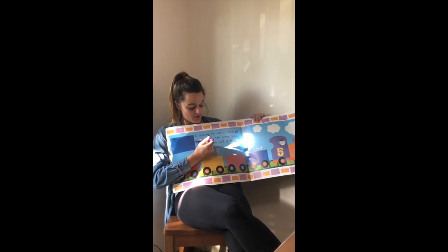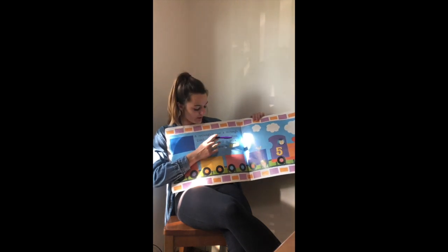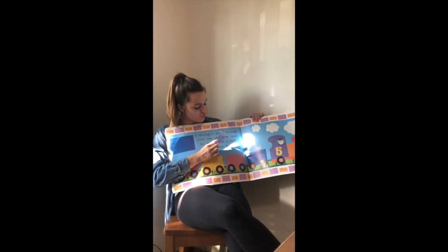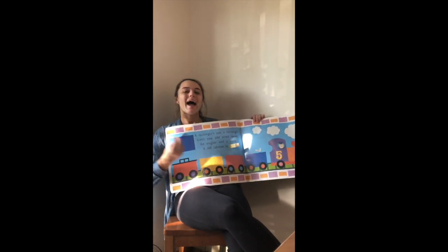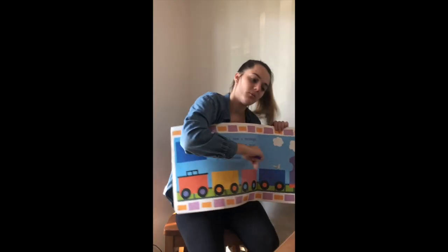Read it with me, please. Until you add some more. An engine and a track. A red caboose in the back. Great job. That's exactly what we just talked about.